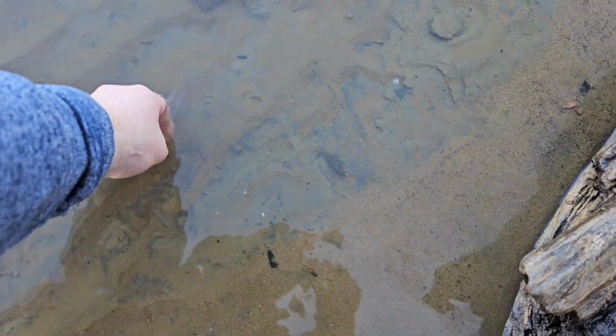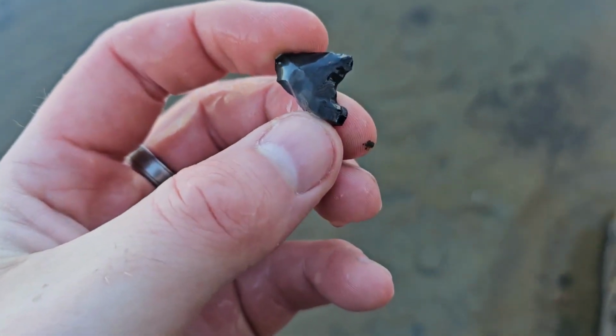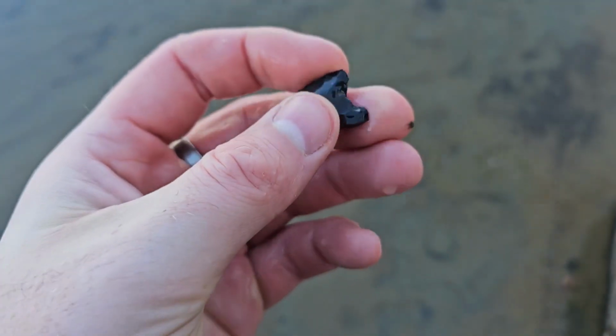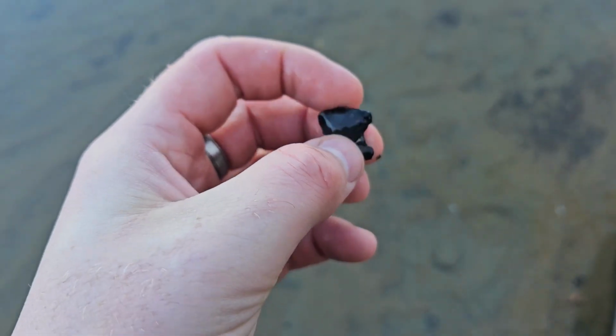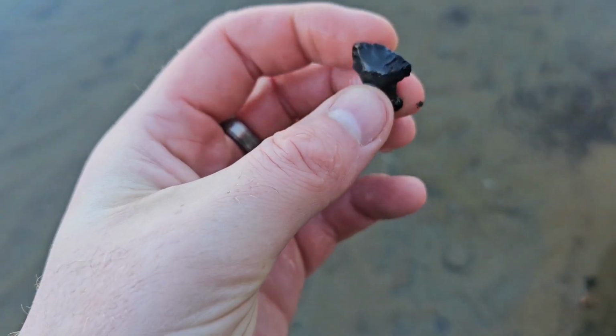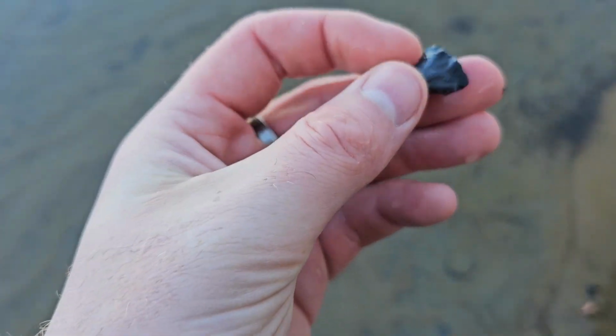I don't know what I've got here. Oh, it looks like, you could see, that's the base. Over here where it's broke off where my thumb is, there had been another base. And it's actually a hafted point that's been turned into a scraper.